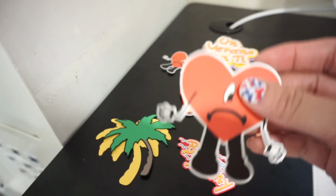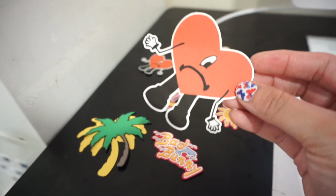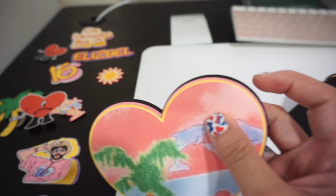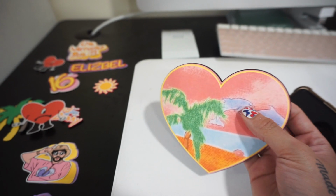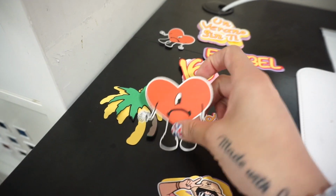So I'm just gonna do a small offset on these guys, and I'm gonna do black cardstock, but I'm gonna do the heavyweight cardstock, and it's just gonna look like the black part on this. You see how it's just a little bit of an outline? That's what I'm gonna do for these two. So I'm gonna go ahead and cut those now.